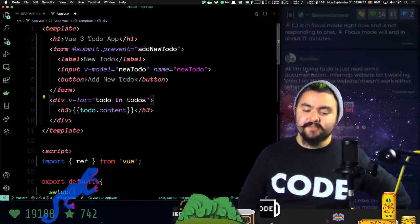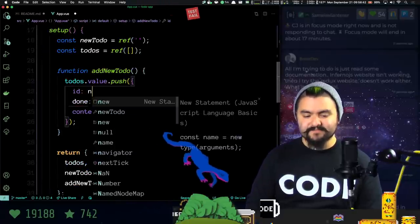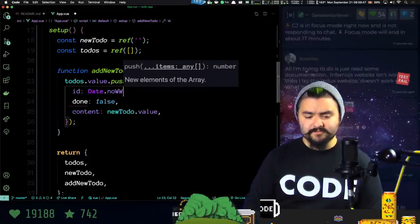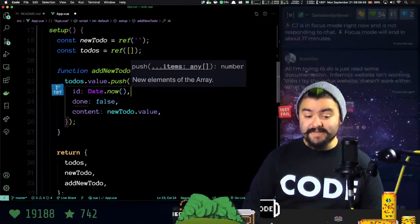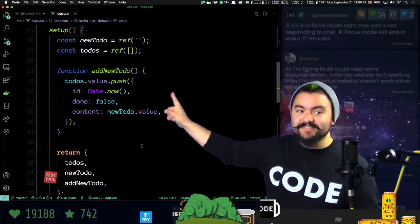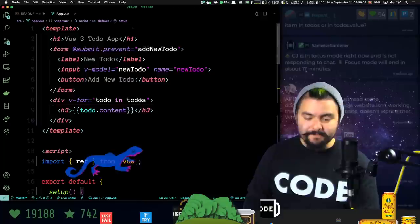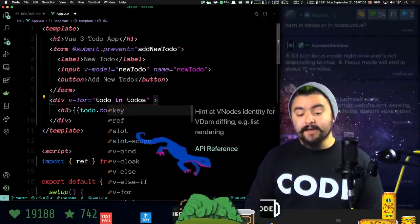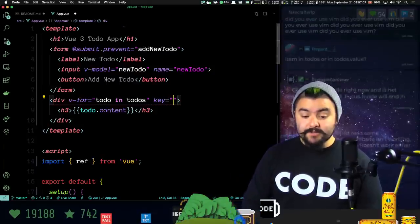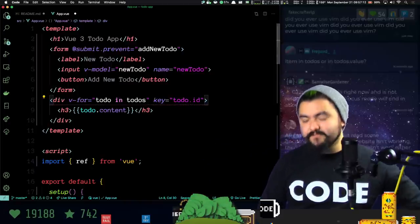And then we also need some sort of key here. My editor is complaining because I don't have a key set. Let's actually just add an ID, and we're going to set this to Date.now. Now, in the real world, you wouldn't do this. Your IDs would probably come from a database. They would be unique. This is going to be unique enough because I'm the only one using this, and the date should be unique when I add an item. But just know that this needs to be a unique value. So right here, I'll say key equals todo.id.